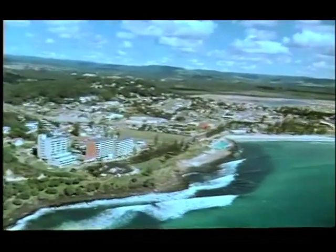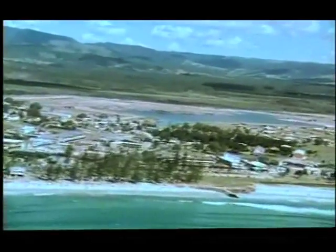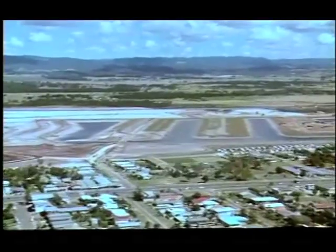See to the north there, that huge lake? That's a 50-acre lake which we're creating and surrounding it with high-class homes. Then a little bit further on here to the north, and there's the beginning of Mermaid Waters. That's another estate of ours, just 4 miles south of Surfers.